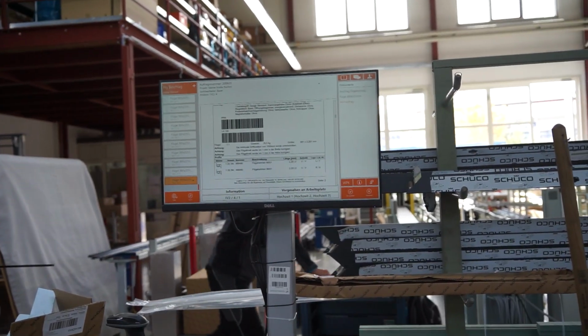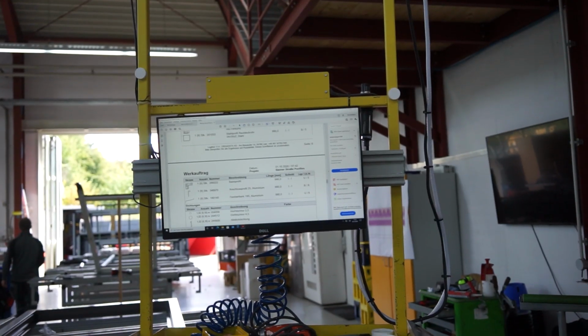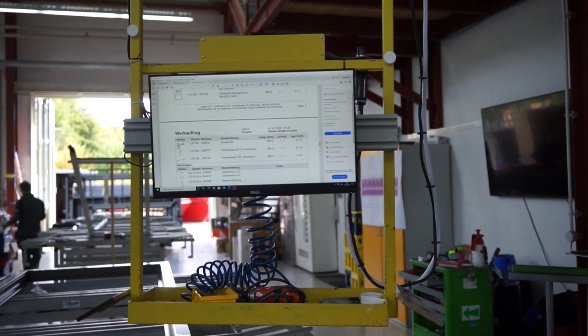In terms of system and structure, it is very self-explanatory, I would say. Everything is described very precisely, which is of course very good, very employee-friendly, and therefore the employees have no problems understanding it.